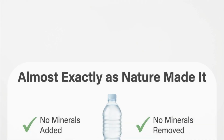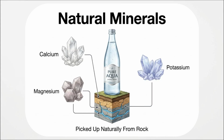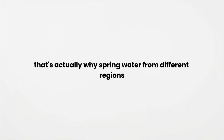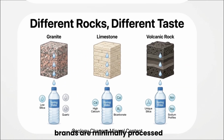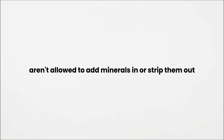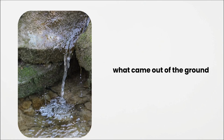What's in it? As it travels through all that rock, it naturally picks up small amounts of minerals, calcium, magnesium, potassium, depending on the geology of wherever it's from. That's actually why spring water from different regions tastes different from each other. Brands are minimally processed and legally aren't allowed to add minerals in or strip them out. What you're drinking is basically what came out of the ground.